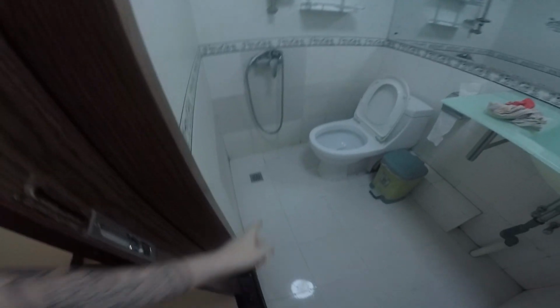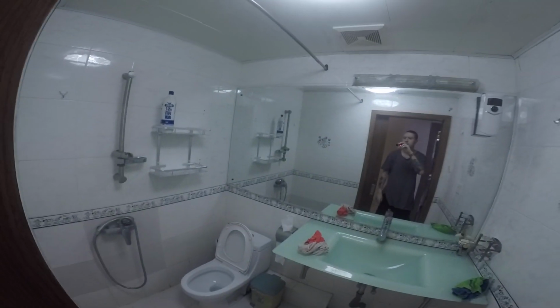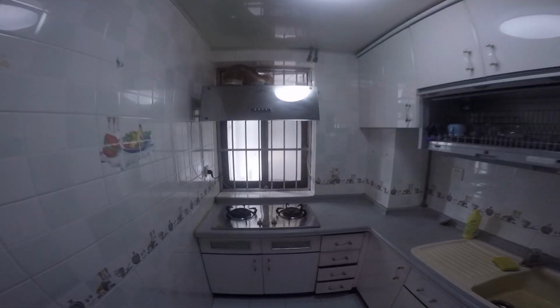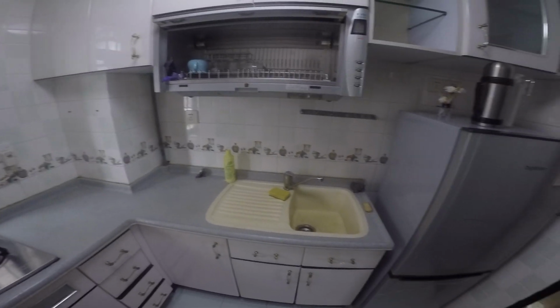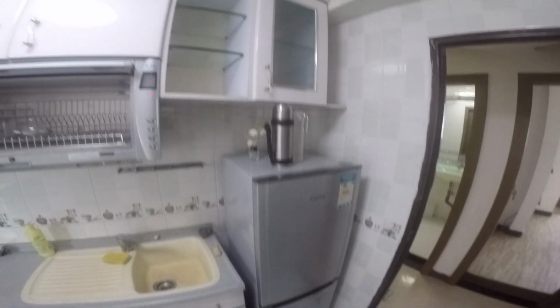The first bathroom is the one my wife used. It's just Chinese style, with the toilet and shower all together. Then we have a nice big mirror and sink. Then head over to the kitchen and turn the light on in here. It has a double-top gas stove. There's not as much counter space as I'd like, because the kitchen is my favorite thing to have. The fridge is an okay size, but still small, and the storage space was okay.